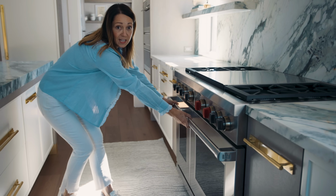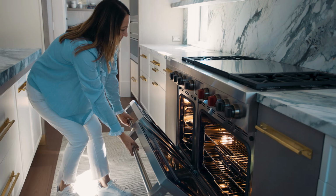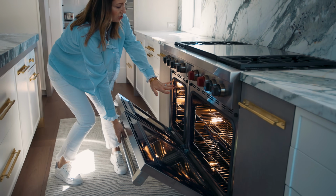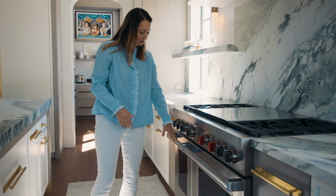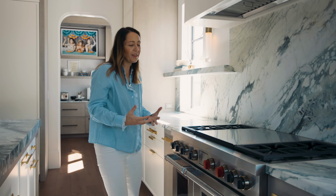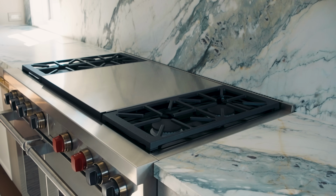We went with the 48-inch oven. So we have a 30-inch and we've got an 18-inch. So this is really great. This 18-inch is really great for when you want to heat things up fast. You don't need all the time to preheat a larger oven.